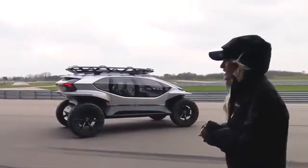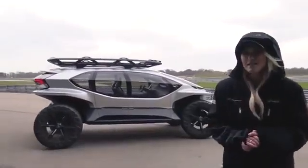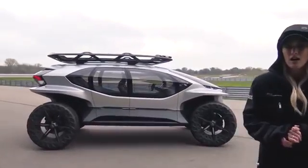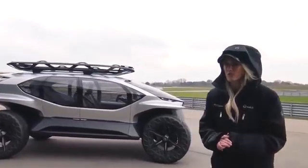So this is the Audi AI:Trail. This is made for off-roading, as I said. This is their vision of a car that can take you places wherever you want to go, like forests, beaches, etc., etc.